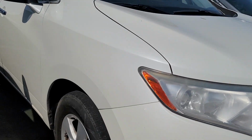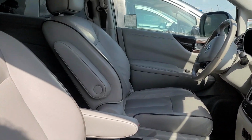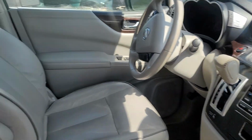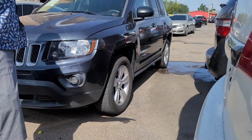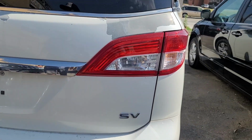The Nissan Quest. Look, I noticed the back. Oh, no. It's a pearl cover. It set off the alarm, but the paint's messed up on the front. Inside's nice. It doesn't smell like smoke. It's got a good alarm on it. Hey, dang it. Yeah, it's not in good shape.